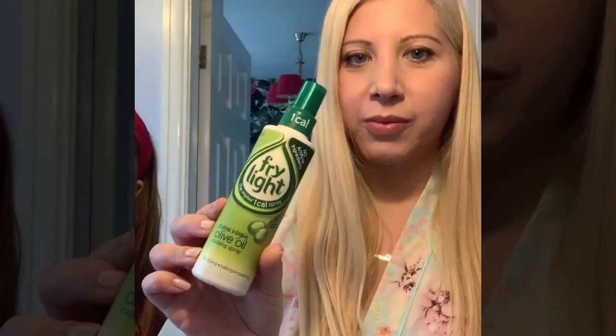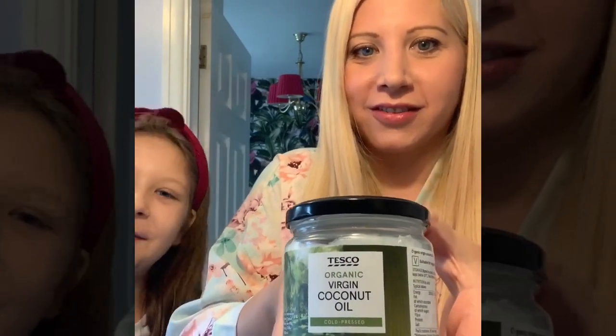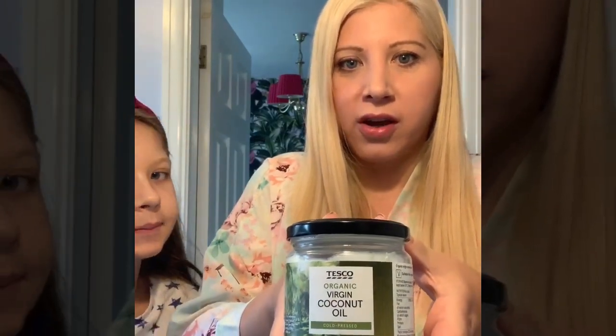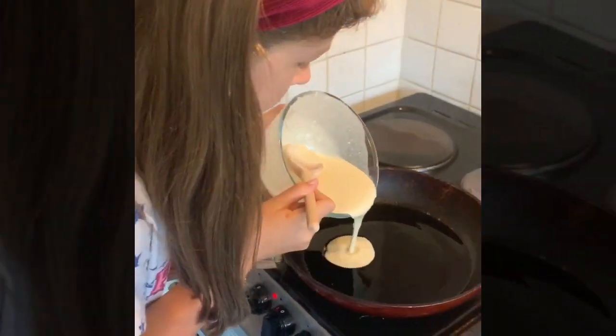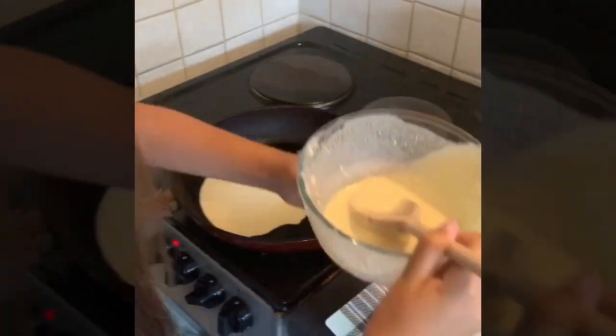Right, so now we're ready to start cooking the pancake. Instead of using the normal Fry Light that we would use in the plastic, we're using the virgin coconut oil, which is really good for you. We're not going to use a large amount, just a little bit in the pan. So hopefully that'll make the pancake extra tasty. Coconut is brilliant. That's enough.